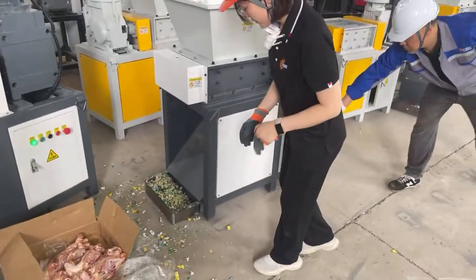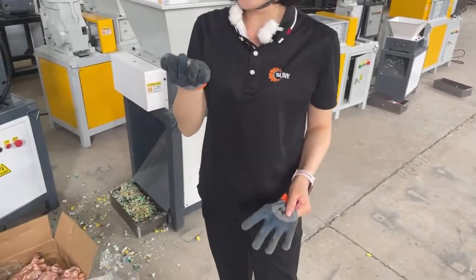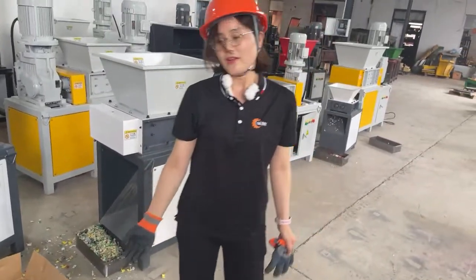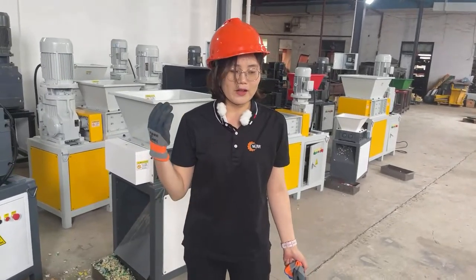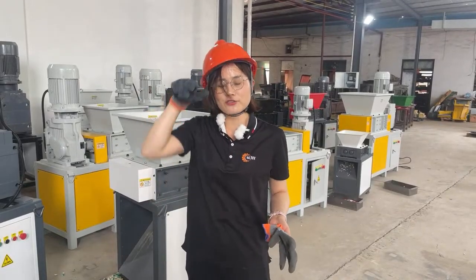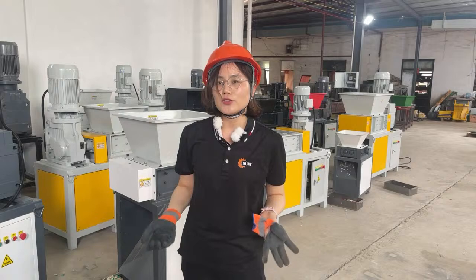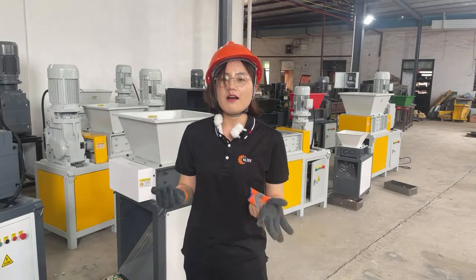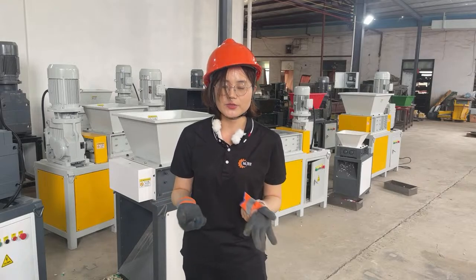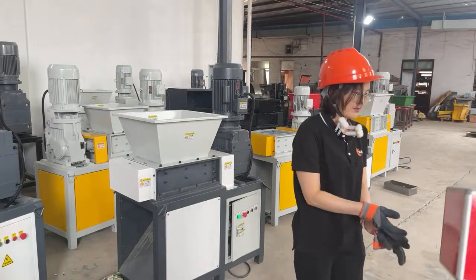Okay. See, the output size is relatively small too. For circuit boards, in our company we have a special recycling line to extract the precious metals and to get the metal and the plastics. So if you have much PCB waste, you can let us know. We will show you the special recycling lines to extract the metals you want. And then next one. Okay, thank you.